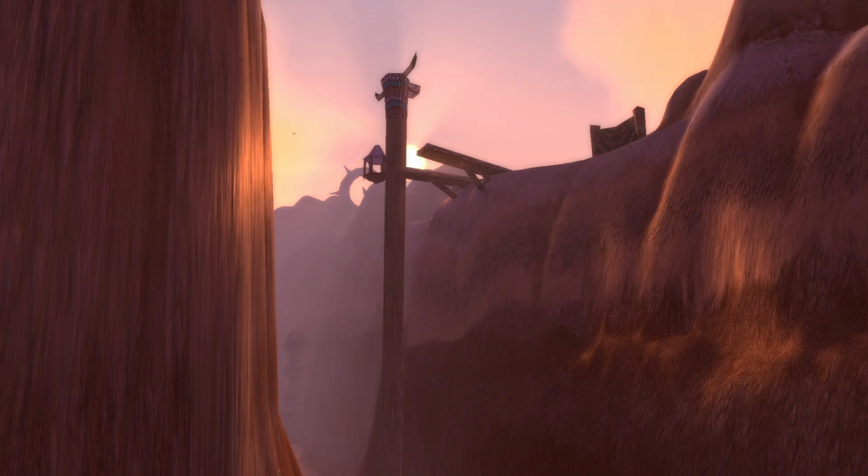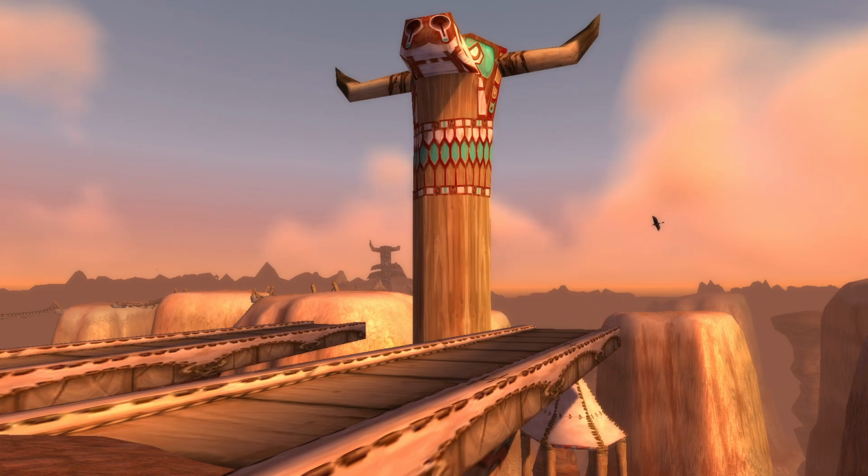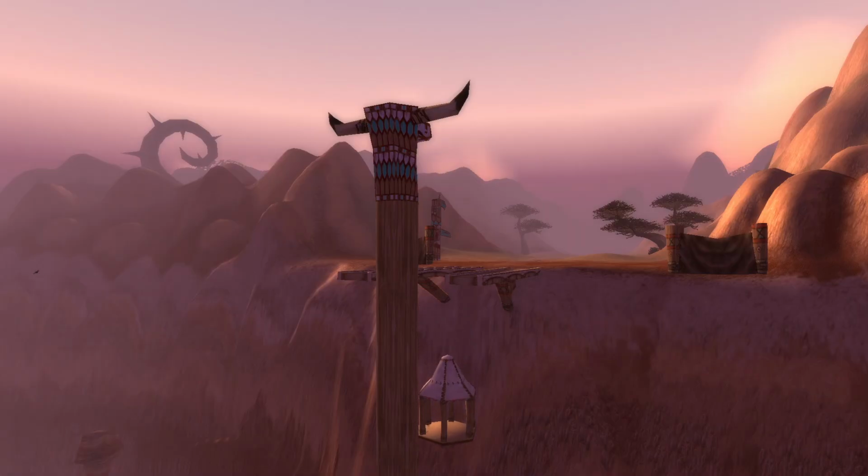It's a beautiful area, you know, great sunsets, great sky, and I really do love the Great Lift and Thousand Needles, and I hope that if they do redo the old world, that they bring back the old Thousand Needles that isn't flooded. And then they could give us a brand new Great Lift, the Great Lift 2.0, and that'd be pretty cool. But for now, this is number 1.